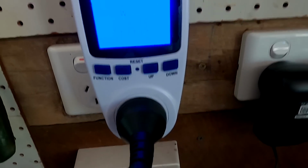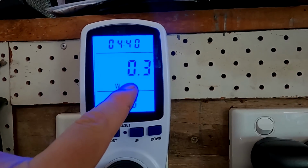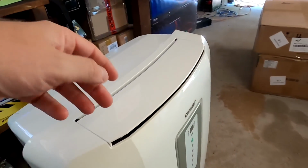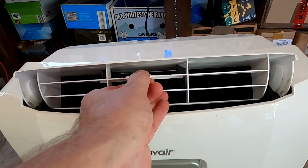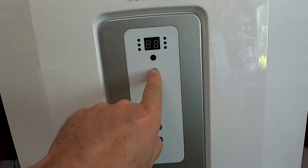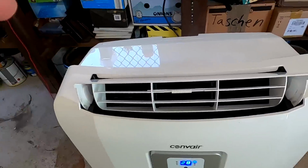So I plugged it into our power meter, and the standby power is 0.3 watts. So that's good already. I could hear it beeping. So I read the manual and it says, oh, open this one. This is where the magic happens here apparently. Can move this left and right. All right, let's turn it on and see what happens. Wow, it works. It's not cold. Takes a moment, right?